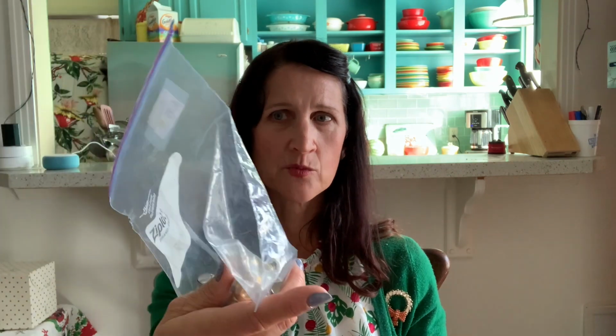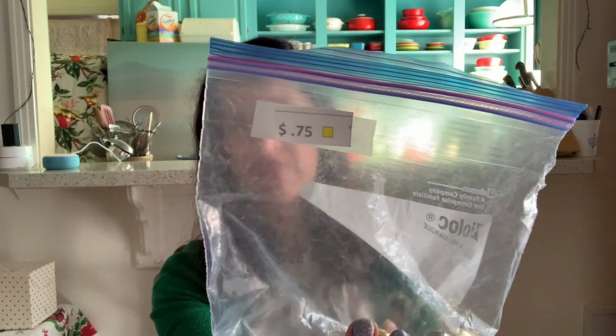Yeah, something about the plastic packaging that I like too, so I'm not quite as into these. But these I probably will because they're already open. Probably just put them in a little jar or something. These were probably half off, 75 cents at NCI.